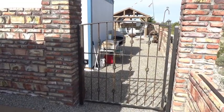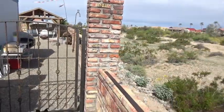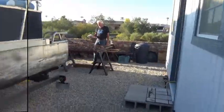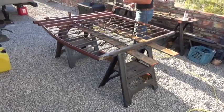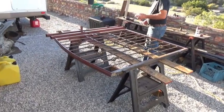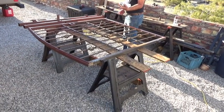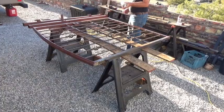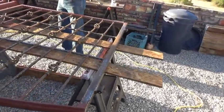I think it should go. Well, let's see what the next step looks like. Got to do that. We're on camera now. I don't like that camera. Look at that primer. Ooh. What color would you call that? Orange? Red? Rusty metal primer. Got her all cleaned off and all the welds beat down and stuff.